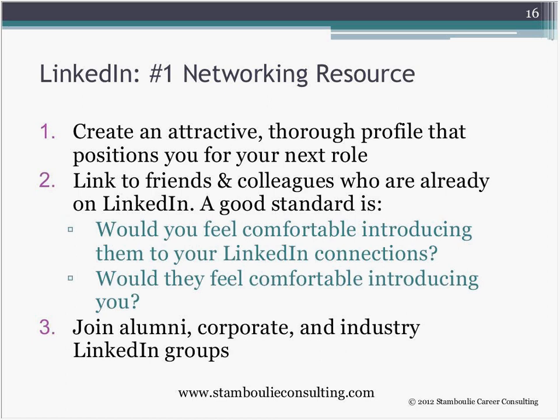An idea, of course, is to join alumni groups. Certainly Harvard Business School will be the first one to put up there. Corporate and industry LinkedIn groups are another way to build your network a bit. And you can upload your contacts into LinkedIn to speed that up as well. If this is a bit confusing, absolutely, you can get some help from lots of resources about that as well.